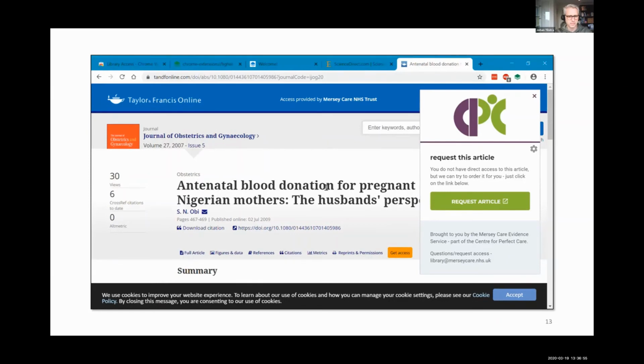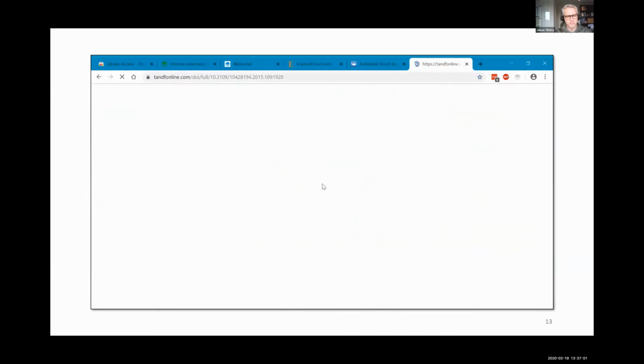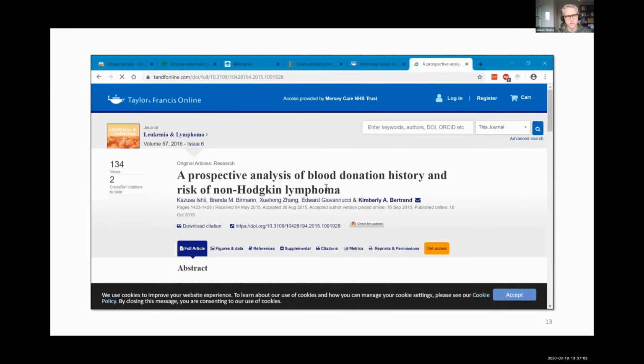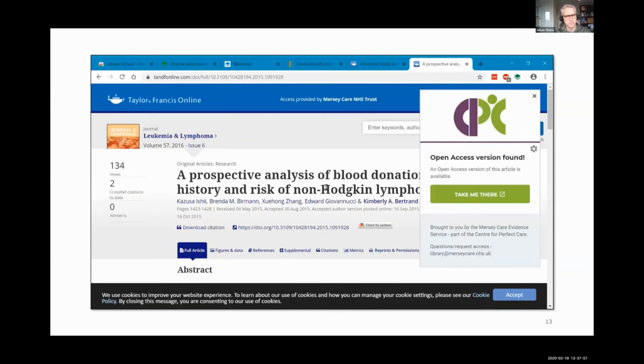And I'll show you what we also do in another video. Open up another article on Taylor and Francis. I don't have to go through OpenAthens again because the cookies recognize that I've been authenticated. And we found an open access version of this article. Again, this article itself is not licensed by NHS Mersey Care, but there's at least another way for me as an end user to get this article on my screen.